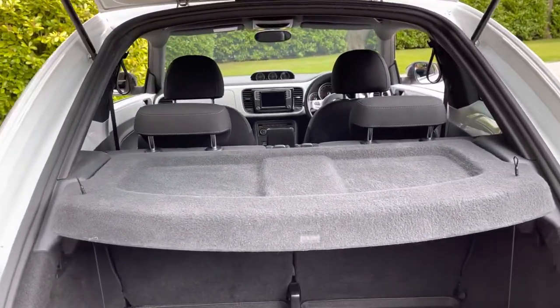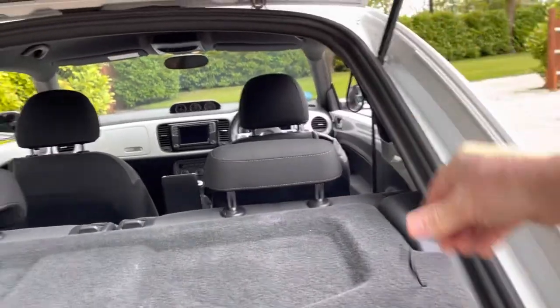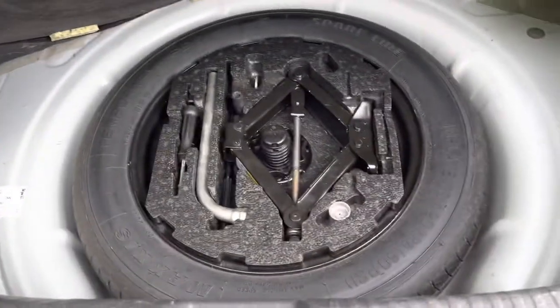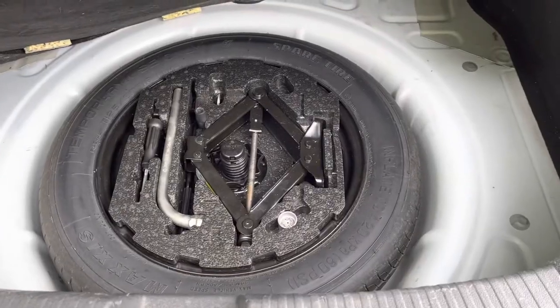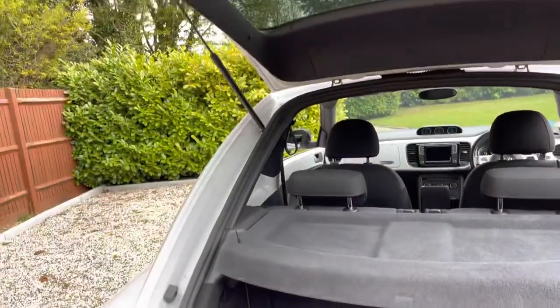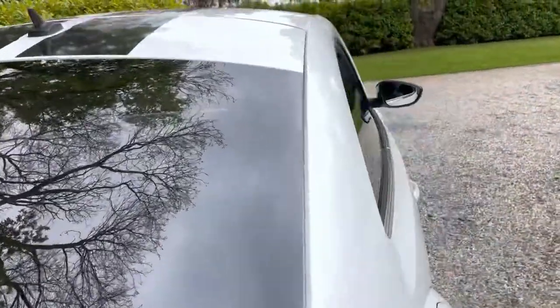Got the rear parcel shelf that does clip up with these. And then underneath there is what looks like an unused spare space saver, with all the tool kit and the locking wheel bolt tool, that's all there. And the boot protector. Let's take a look at the business end.